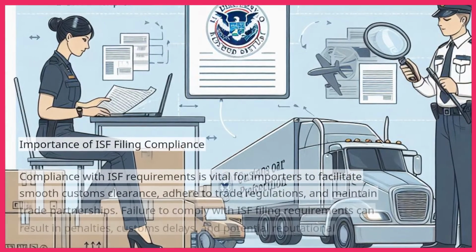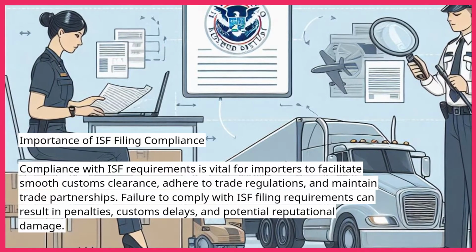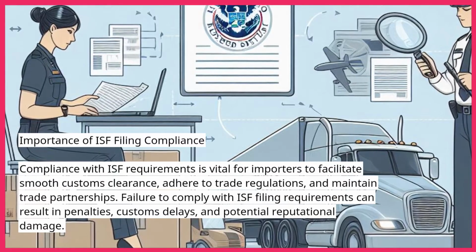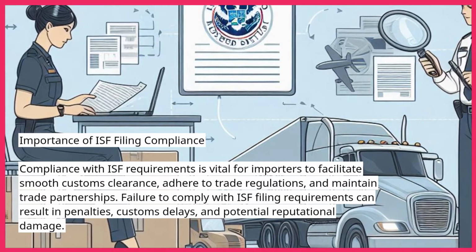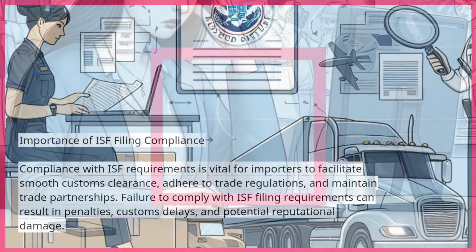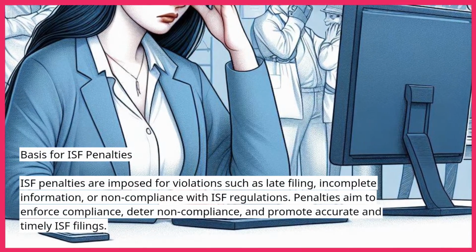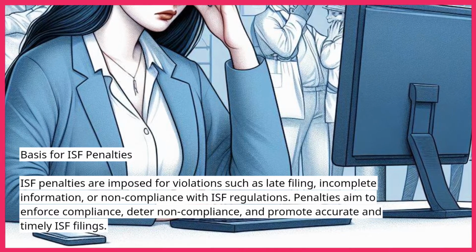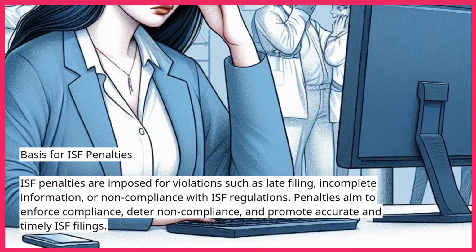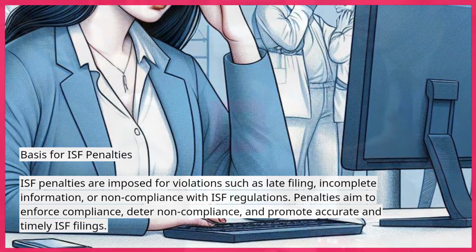Importance of ISF filing compliance. Compliance with ISF requirements is vital for importers to facilitate smooth customs clearance, adhere to trade regulations, and maintain trade partnerships. Failure to comply with ISF filing requirements can result in penalties, customs delays, and potential reputational damage. Basis for ISF penalties. ISF penalties are imposed for violations such as late filing, incomplete information, or non-compliance with ISF regulations. Penalties aim to enforce compliance, deter non-compliance, and promote accurate and timely ISF filings.